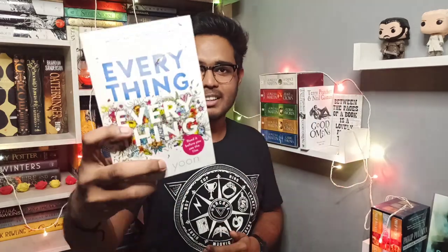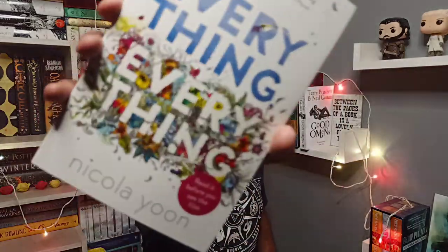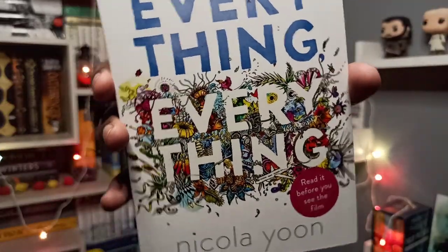So go for Everything Everything. You will absolutely love this book, and I'm looking forward to reading The Sun Is Also a Star by the same author. I actually own the copy, and I'm pretty excited for it. So this was the first copy, Everything Everything by Nicola Yoon. If you are into YA fiction, do pick this book. Let's jump to the next one.